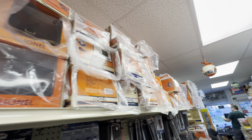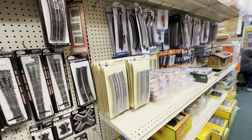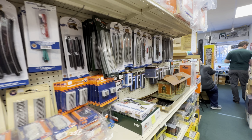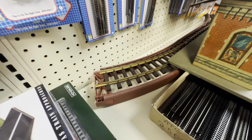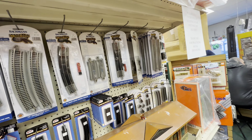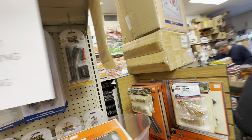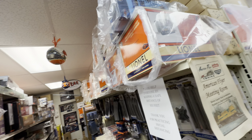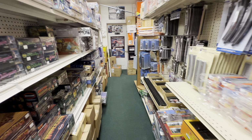Sometimes you just got to look up. You might find something that you need. Oh, like I said, see, there's a piece of G track hidden behind there. Some in scale. Well, not a very big store, but it does have a lot of stuff.